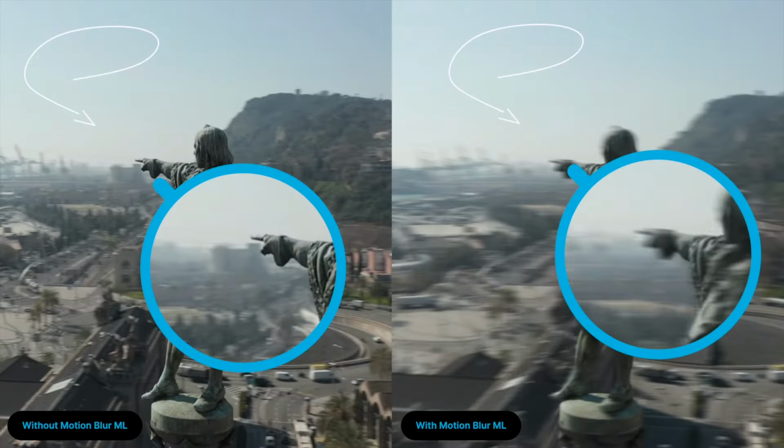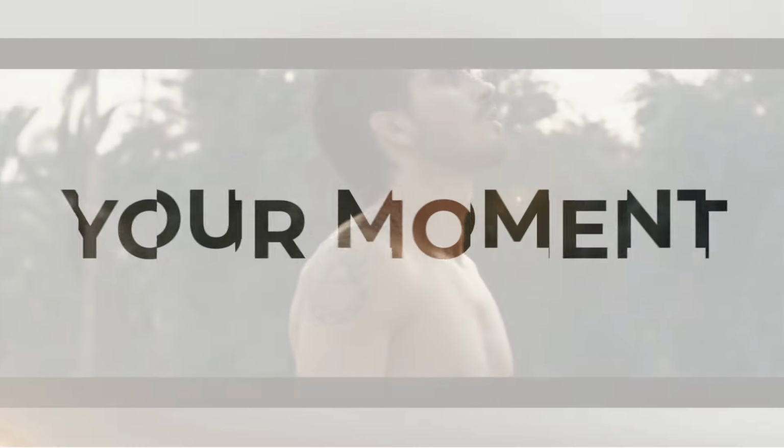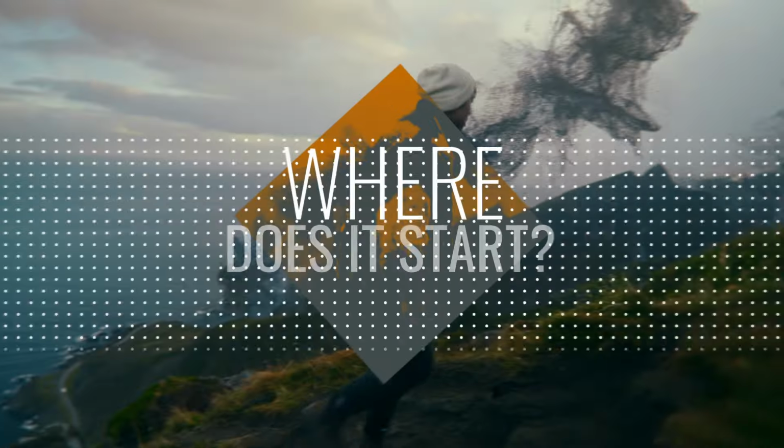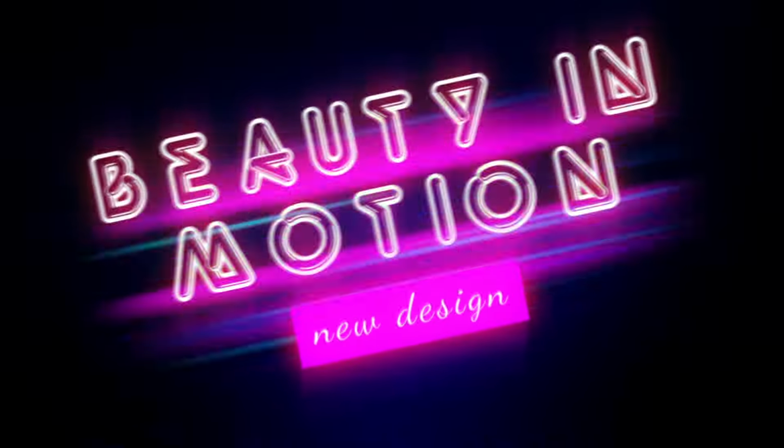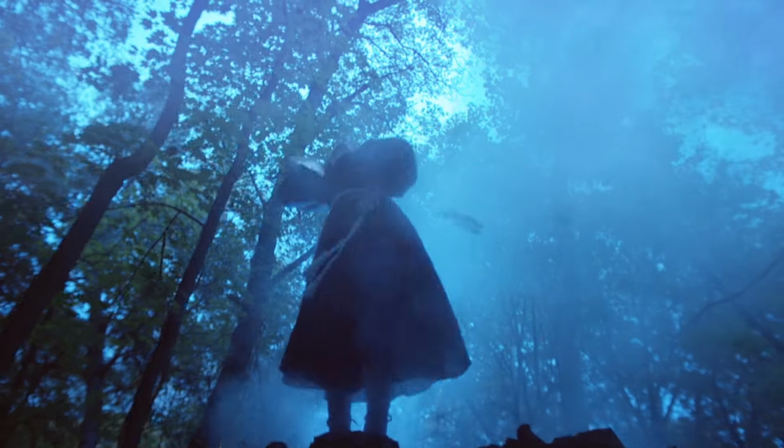Video editors can apply motion blur to retimed shots for a realistic look. Motion graphic artists can easily apply motion blur ML to text and graphics to match the feel of a scene. And VFX teams can composite layers with a shared motion blur look.